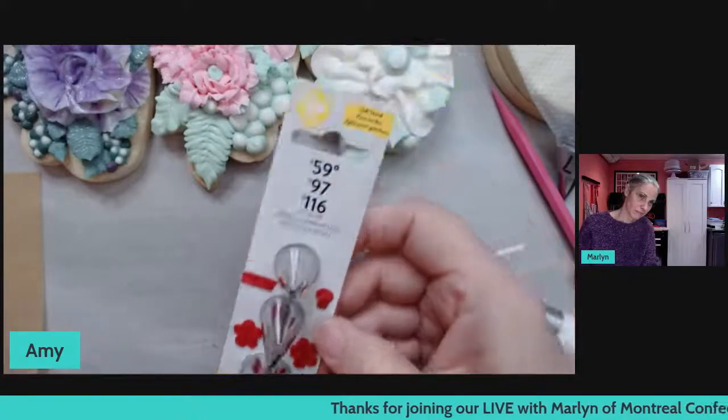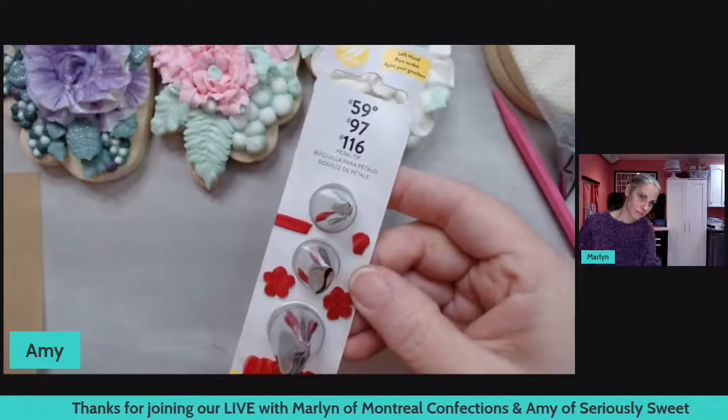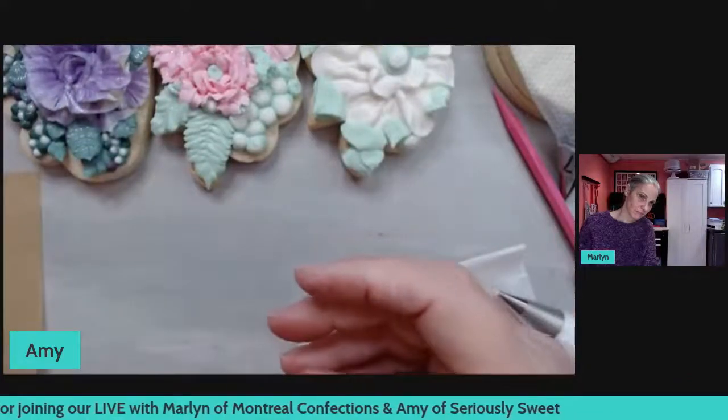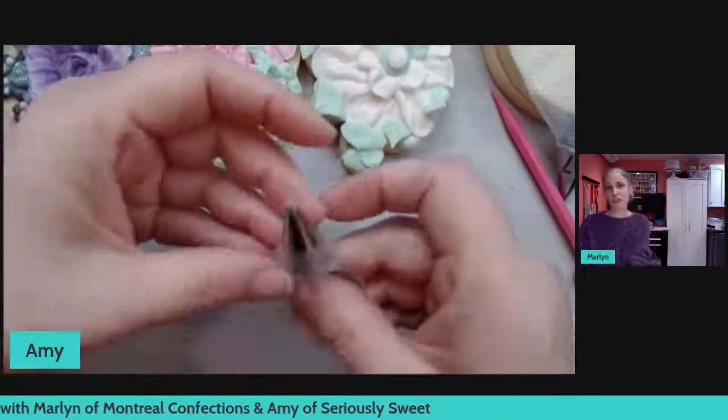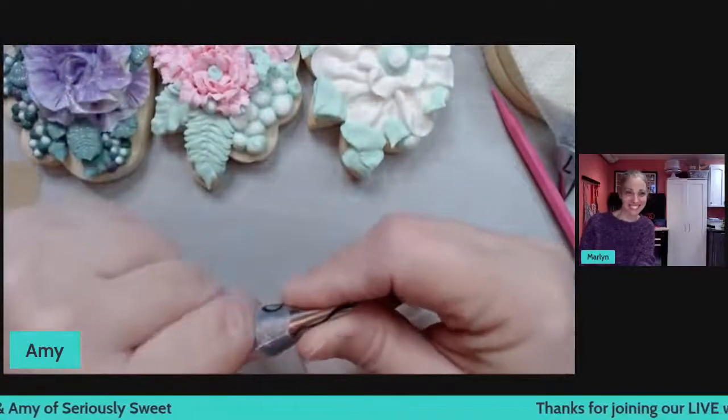So there is actually a left-handed set out there now with some of the fancier floral tips. So if you're a southpaw, look for that. I think that's handy. I've never heard that expression before. Oh yeah, maybe it's a Louisiana thing.